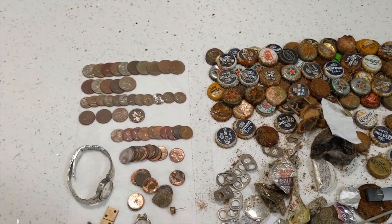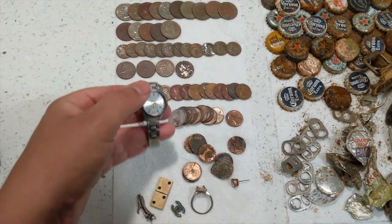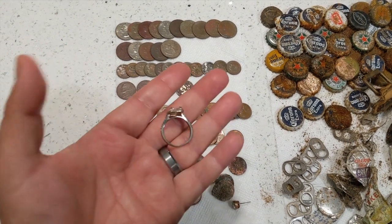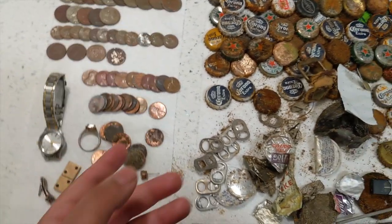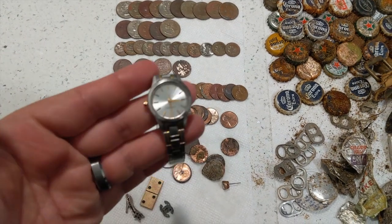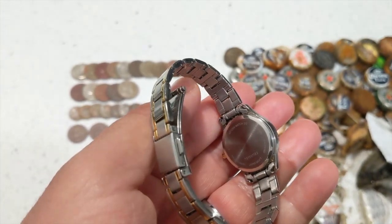Not as many good targets as I would have liked, but lots of targets. The reason I dig up all these bottle caps, by the way, this was coming up as a 16, which is definitely what the bottle caps come up as, and this was coming up as a 16 as well. So you really got to dig up everything if you want to find some good stuff, even though this wasn't as good. The watch is pretty good. It's a Citizen watch. I don't know if I mentioned that. And it's stainless steel. It says stainless steel on the back and on the clasp as well.